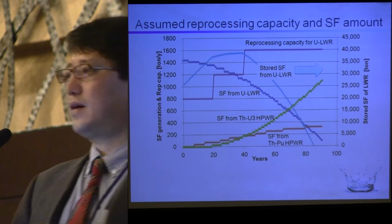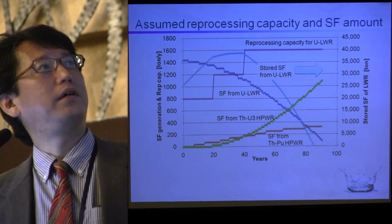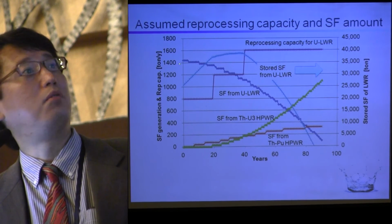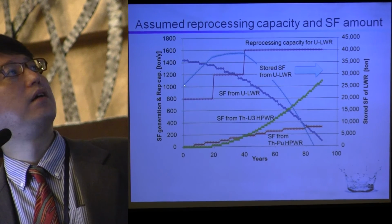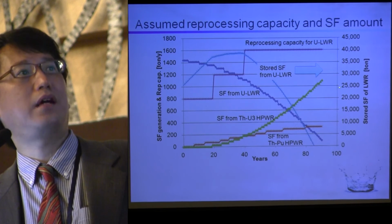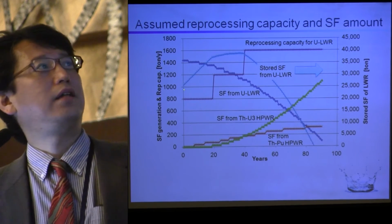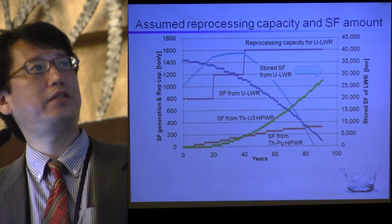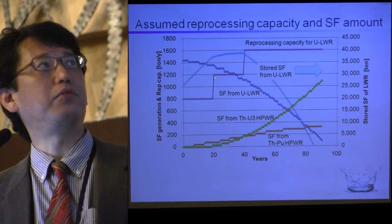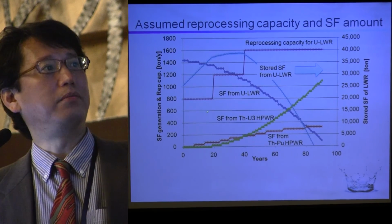Of course, for that mass balance calculation, we have to assume some parameters. I assumed first, sorry, this is a very complicated figure, but this is the stored spent fuel from light water reactor. This light blue line, I assumed 25,000 tons of spent fuel exist now. This is a value in the case of Japan. And I also assumed a reprocessing capacity of 800 tons per year to reprocess spent fuel. By reprocessing this spent fuel, we can get plutonium for the thorium reactor.